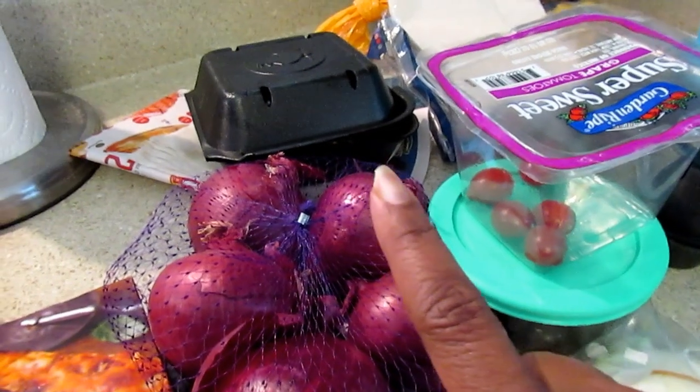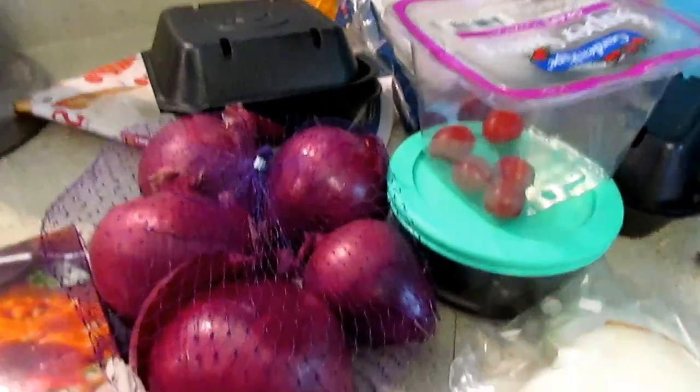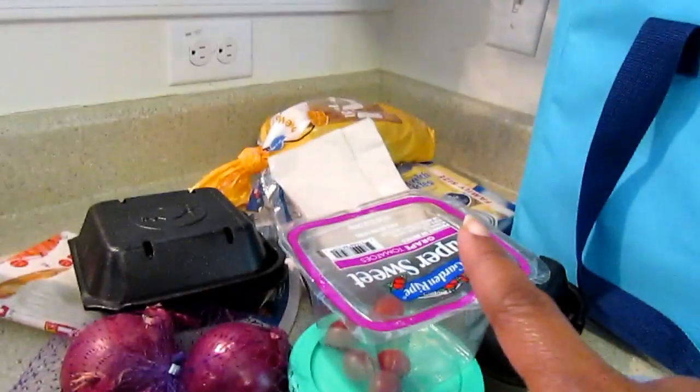I got some Zaxby's wings. I didn't like them too well. I got traditional ones for lunch. And then this is the stuff I made my salad with. Yeah, and Jason's cookies over there.